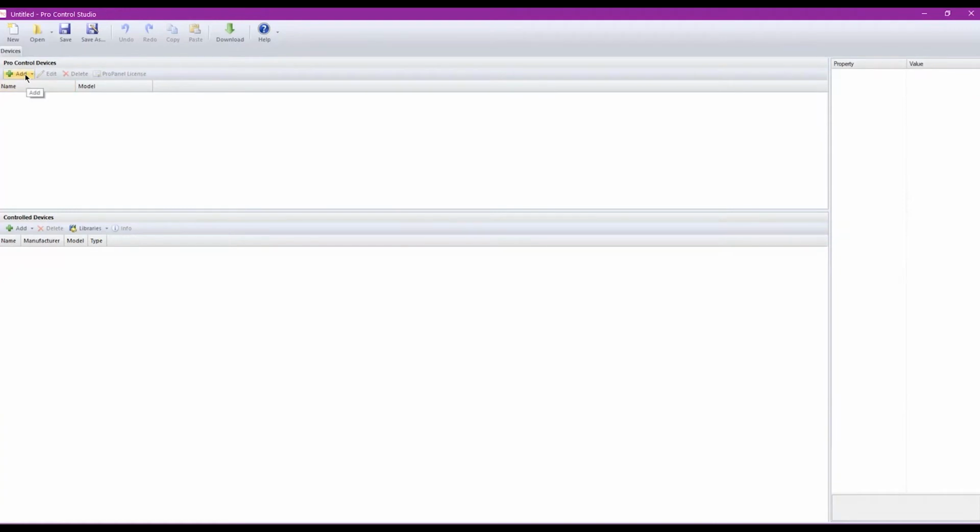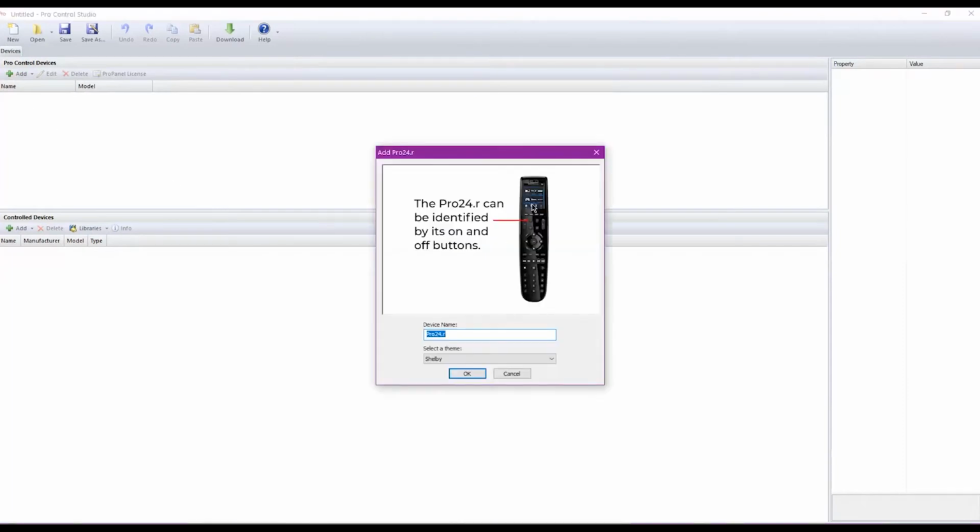We're going to go over here to this add command with the plus sign, and we're going to add our remote control first. It'll give you a graphical representation of what it looks like. Then you can use the default name, or we can change it, which is probably a good thing to do. We'll say this is the living room, and we'll say okay.